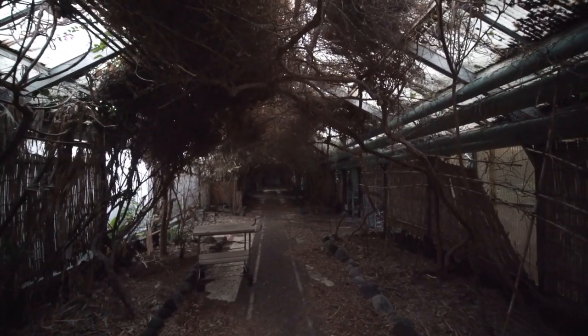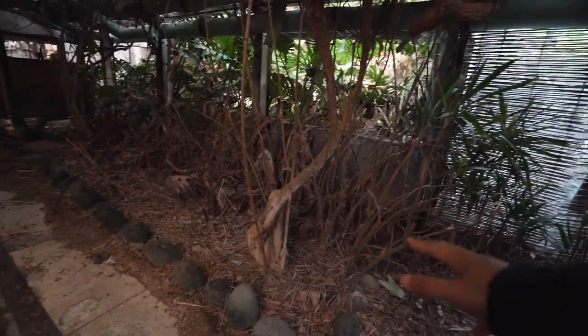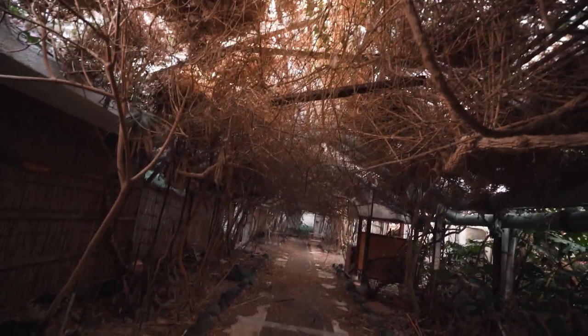I think these weren't even here when it was abandoned. I feel like, yeah, maybe the trees were here, but over time they just kept growing and growing. No one's been able to take care of them. And that's why it looks like this.